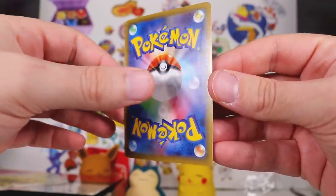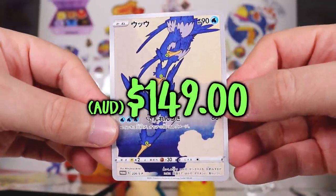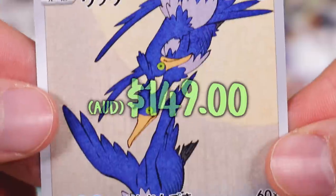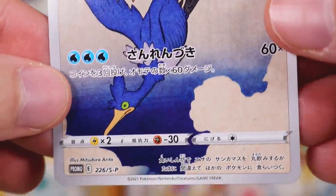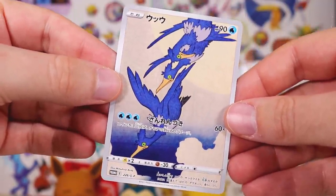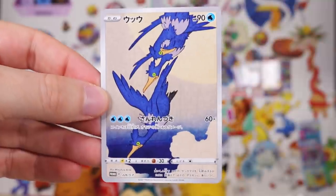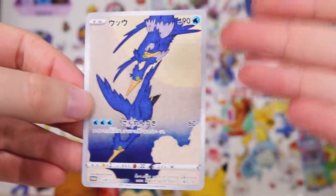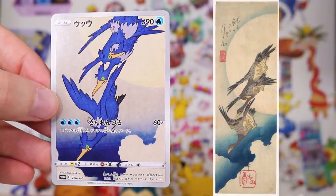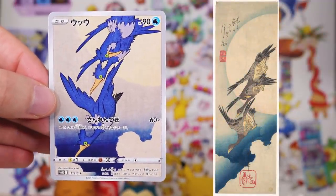What is the final promo? It is... who would have thought? Cramorant. The beautiful blue bird going for a dive here. He doesn't get a whole lot of love. I think I'm constantly shitting on him, calling him the deep-throating bird. He is based on a bird with a very similar name. So as you'd expect, just like the Pikachu, this too is based off a famous Japanese painting called Wild Geese Flying Under the Full Moon from the 19th century.